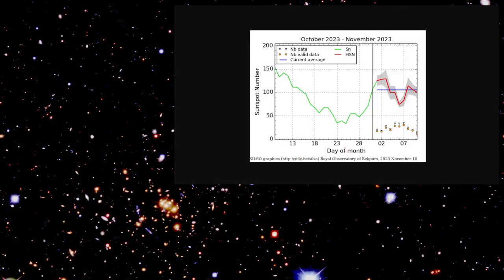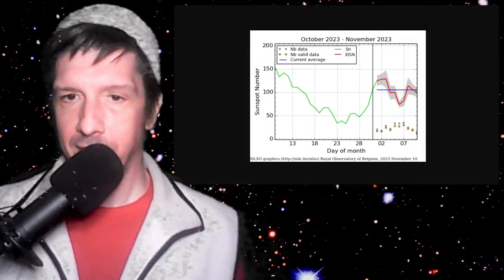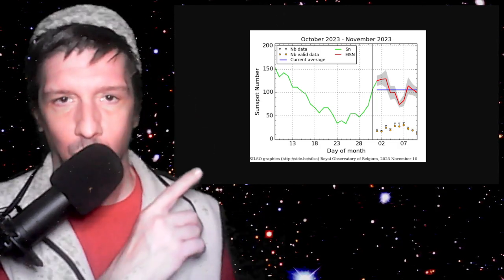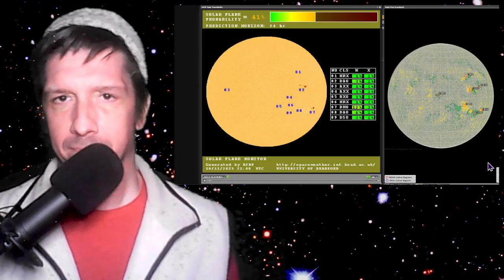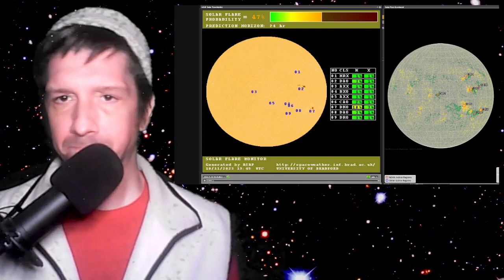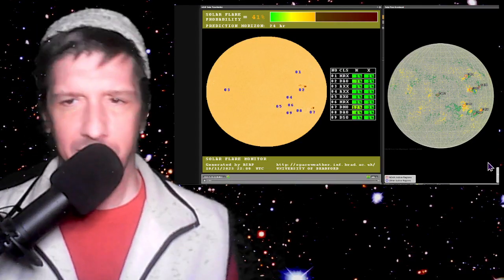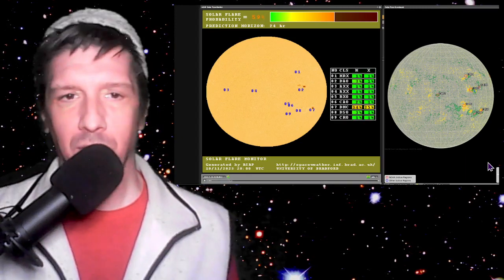So there's a sunspot number. And yeah, it's at about 101 sunspots, something like that. That's the Royal Observatory of Belgium's sunspot number data. And here is our flare probability and scoreboard. Again, mostly sunspots here in the western limb, besides 3482, which is just about to cross into the western limb.